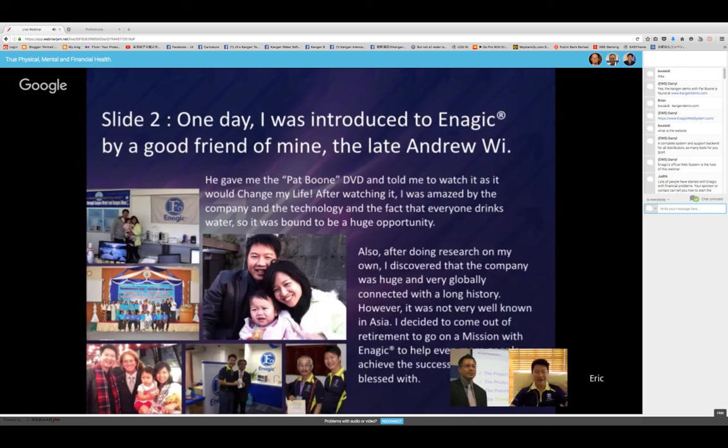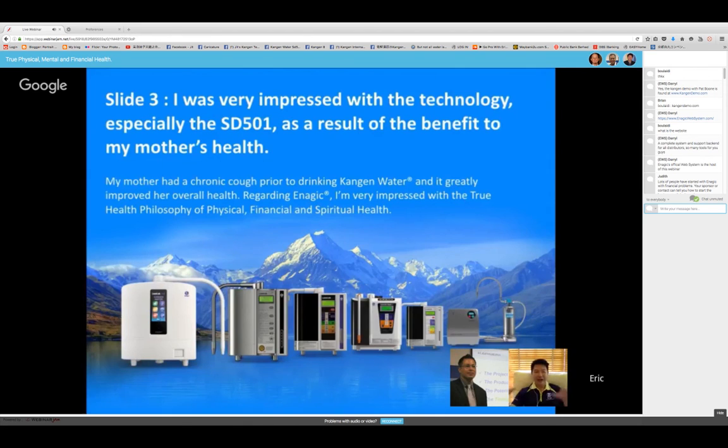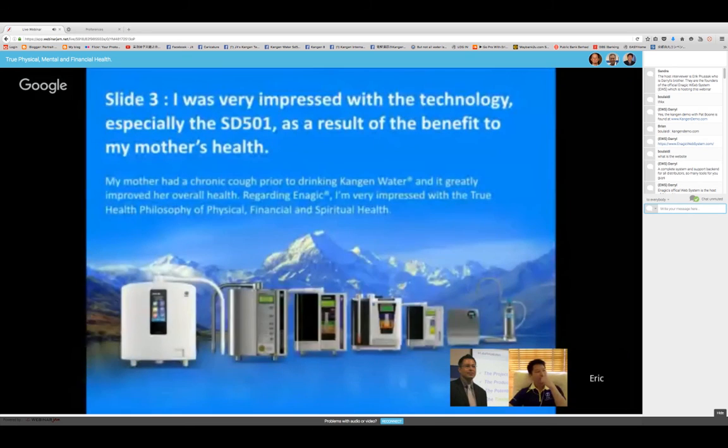I heard about stories like Romy and JV, and I started to research more about the technology. What I was very impressed with is how a company with such a long history, at that time a 37-year-old company, with such high standards in terms of certification, the ISOs and the WQAs, a company with branch offices in so many countries, how come it's not known by the people of Asia? And immediately I told myself, somebody is going to explode this in Asia. I should not miss this tsunami. I call this the Kangen tsunami.